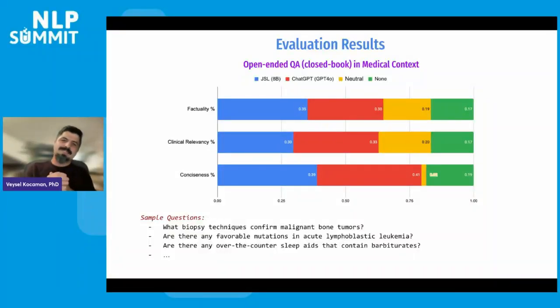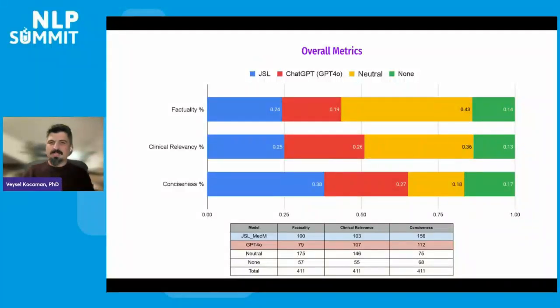So over there, GPT-4o itself is a more generalist model. It is probably beating the 8 billion model, even if we fine-tune, because there's no way we can generate a dataset to cover all the medical knowledge in the world, right? So that's why it's understandable. But on conciseness it's head-to-head, 2% worse than GPT-4o, while on factuality we are 5% better than GPT-4o itself. So now, overall metrics.